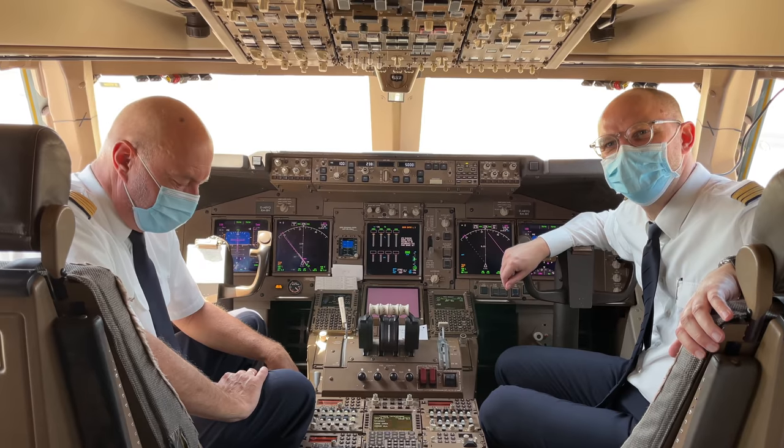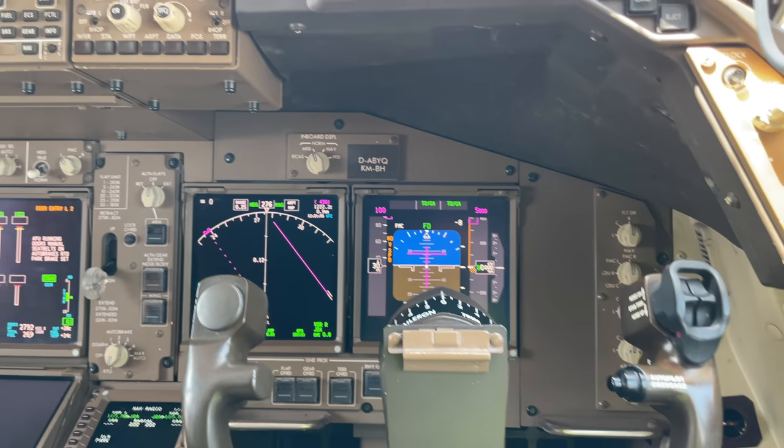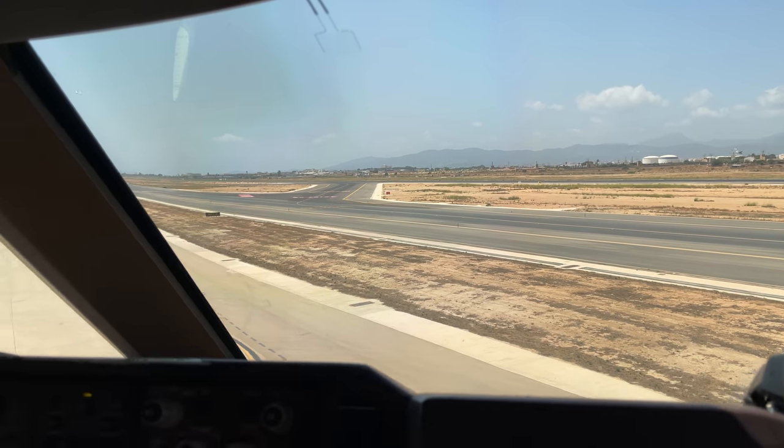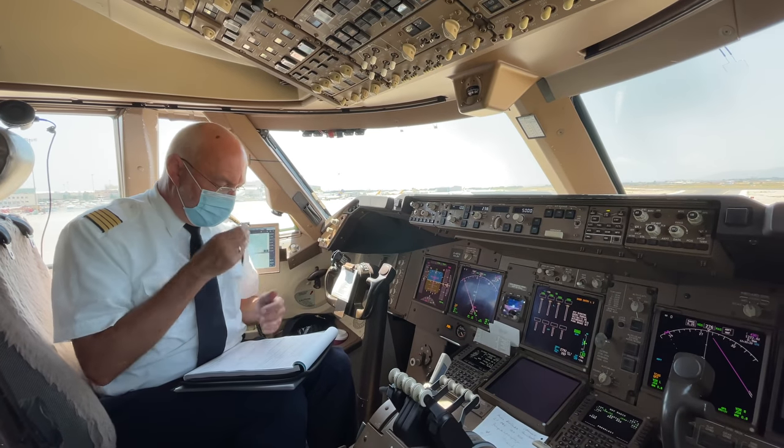Unfortunately, I don't get to sit up here for this one. The jump seats were sadly already taken. So being on the 747 flight deck for takeoff and landing will have to remain on the to-do list for now. But we'll have a quick chat with the captain a little later.